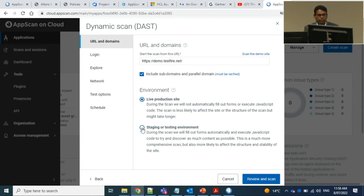It's always good to do it in the testing or the staging environment, because if you do it in the live production environment, it might impact the performance of the application itself, because it tries to attack your application as an attacker, a malicious person with ill intent. So it's always good to do it on staging, but you can certainly do it on the live environment as well. There's no harm in doing it, but just be aware of it.